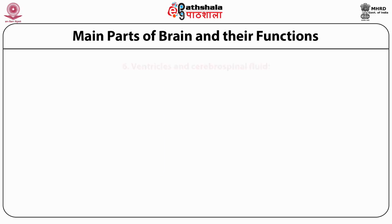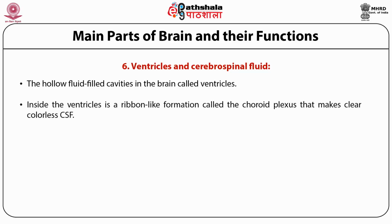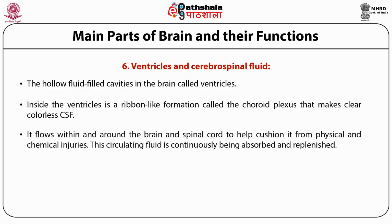The sixth one is ventricles and cerebrospinal fluid. The hollow fluid-filled cavities in the brain are called ventricles. Inside the ventricle is a ribbon-like formation called the choroid plexus that makes clear, colorless CSF. It flows within and around the brain and spinal cord to help cushion it and protect it from physical and chemical injuries. This circulating fluid is continuously being absorbed and replenished.